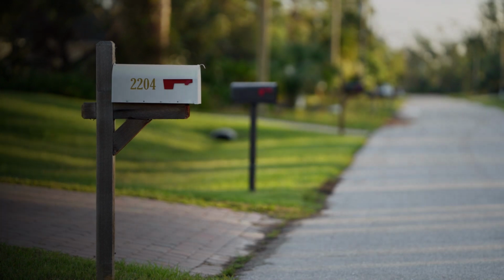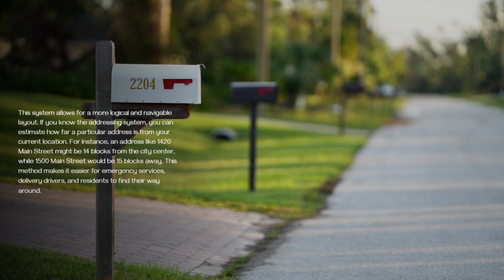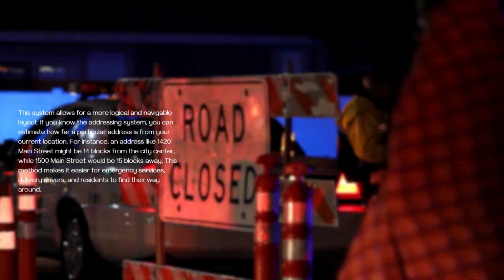This system allows for a more logical and navigable layout. If you know the addressing system, you can estimate how far a particular address is from your current location. For instance, an address like 1420 Main Street might be 14 blocks from the city center, while 1500 Main Street would be 15 blocks away. This method makes it easier for emergency services, delivery drivers, and residents to find their way around.